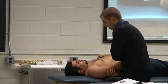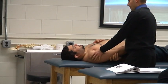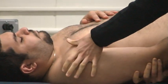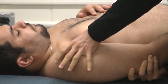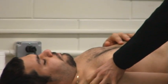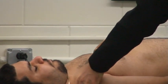So I'm gonna come down here. Okay, my thumb is going to find the coracoid process right here. Right there it is. And then I'm going to bring my thumb on top of the coracoid process to bump off. You never want to apply pressure right onto the tendon insertion onto the bone. You want to come right off, slide off, and now I'm going to apply tension proximal to distal.